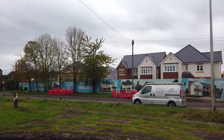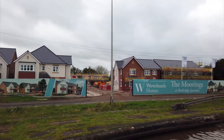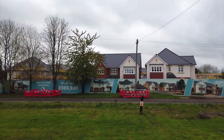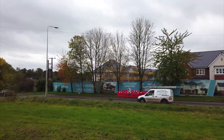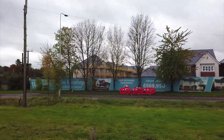And since we have last been here, look, they've built a load of houses. How amazing is that in such a short time, five months or whatever it is. And look, you can get them at a, well, snip. Look at that, 569,950. Yeah, it's a bargain.